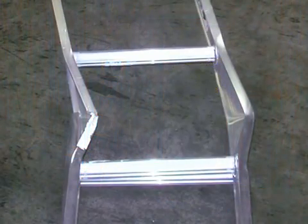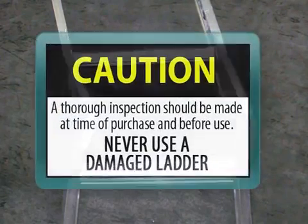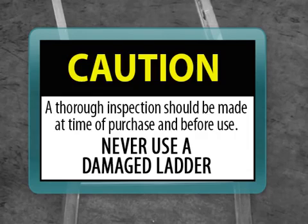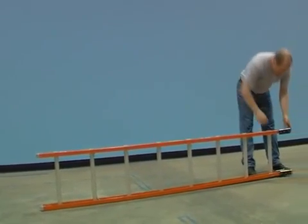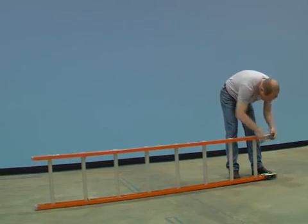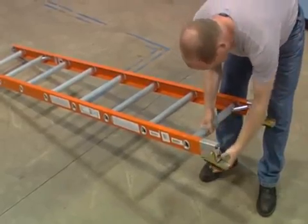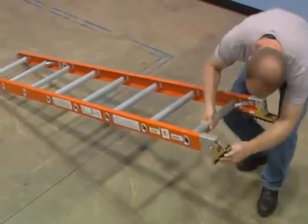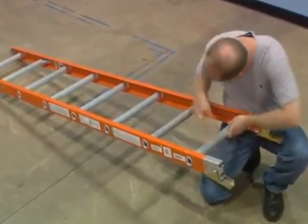Although highly durable, a ladder can become damaged by improper handling, transport, fire, or corrosion. A thorough inspection should be made at the time of purchase and before each use. Never use a damaged ladder. To begin, examine the ladder for loose, damaged, or missing parts. Start the inspection at the bottom of the ladder. Make sure the feet are not broken or malfunctioning and that the shoes are secure.